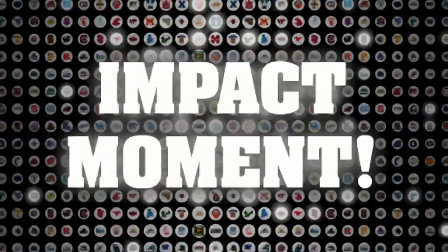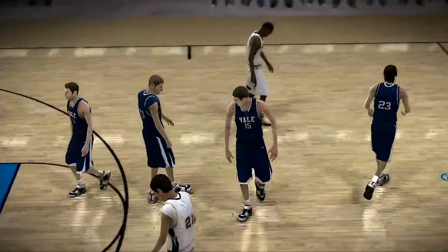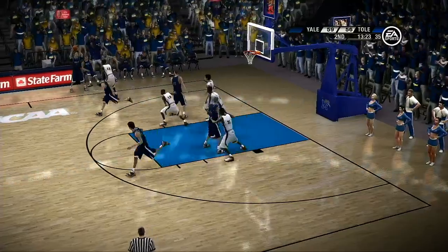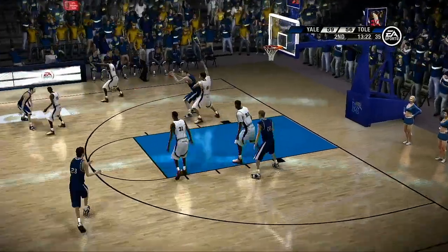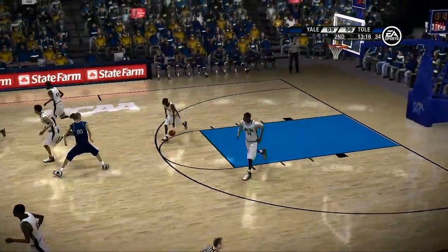Out of bounds. They're feeling good. The momentum is on their side and everything is falling into place. Their body language, Dick, says it all. Hey, Brad, the kids are fired up and having a lot of fun. For two. Can't get the shot to drop.